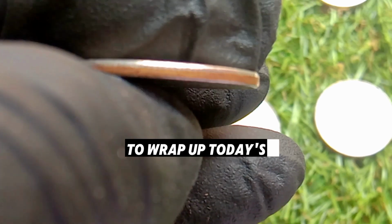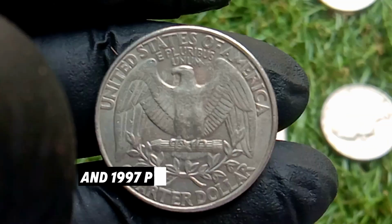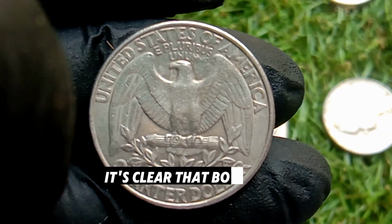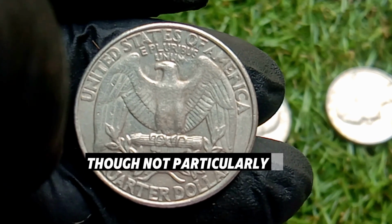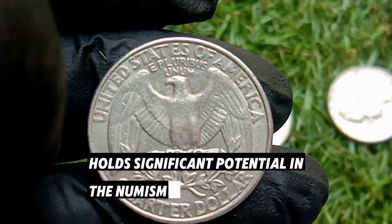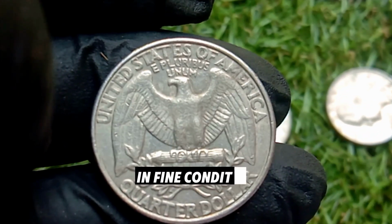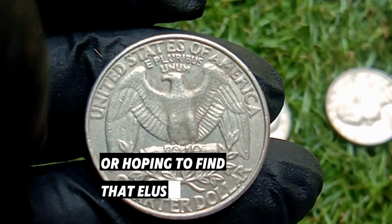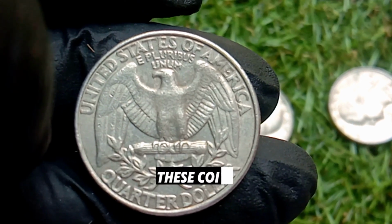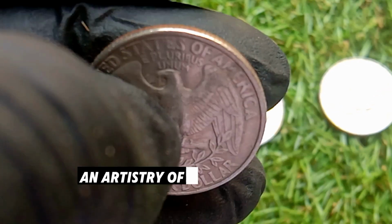To wrap up today's deep dive into the 1993p and 1997p Washington Quarters, it's clear that both coins, though not particularly rare in general circulation, hold significant potential in the numismatic world. Whether you're looking for pristine examples in fine condition or hoping to find that elusive minting error, these coins offer a fascinating glimpse into the history and artistry of American coinage.